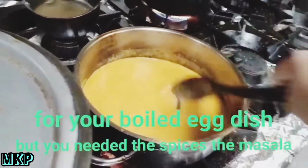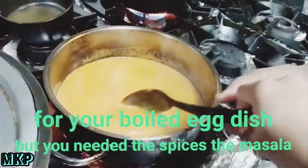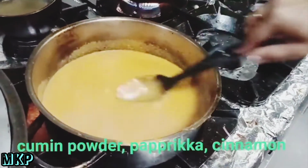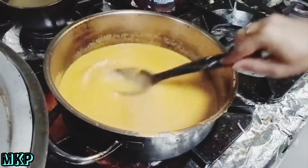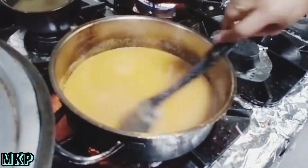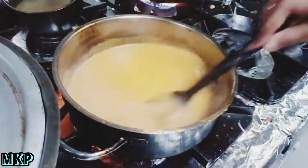Like cumin powder. There is paprika? No paprika. What is the powder? Masala? Coriander, cumin, pepper. So, that's all. Cinnamon, a little bit.